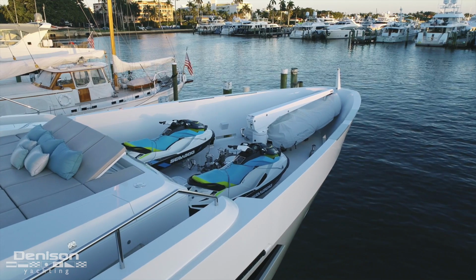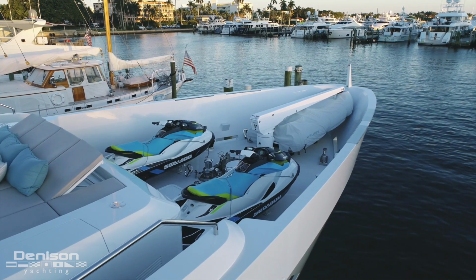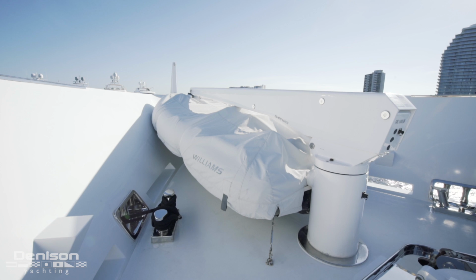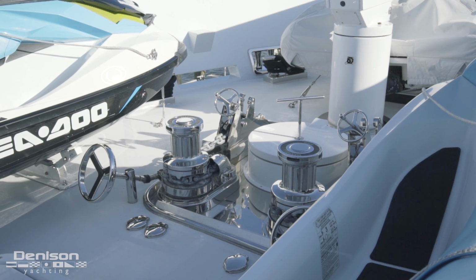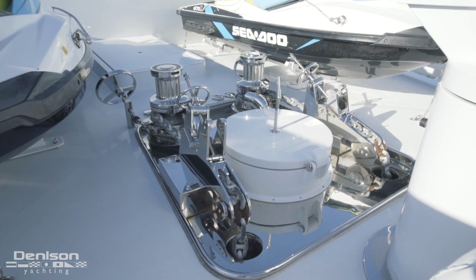Next, we step down to where we find the yacht's tenders and ground tackle that are deployed and retrieved with the use of this davit. Surrounded by tenders is the windlass setup that features a pair of Maxwell 6000s that raise and lower her anchors.